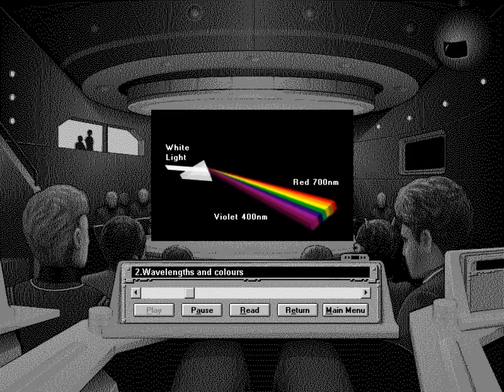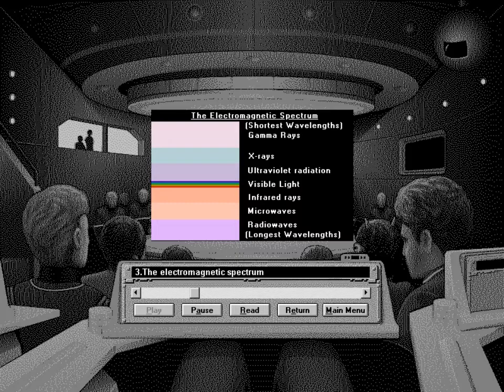Similarly, we detect rays from the sun that have a shorter wavelength than visible light. We call them ultraviolet rays. They are the ones that burn or tan us when we go sunbathing. The sun also radiates its energy at many more wavelengths besides.